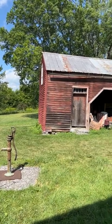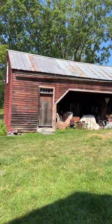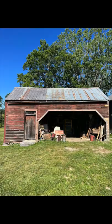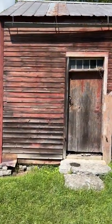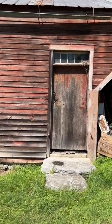This episode is about me and my buddy replacing a rotten sill under this 1790s carriage barn at Crystal Spring Farm in Essex, New York. Holy cow, just look at this beautiful structure. To me, this untouched doorway is like an American painting or an American photograph.